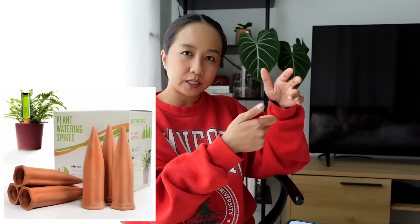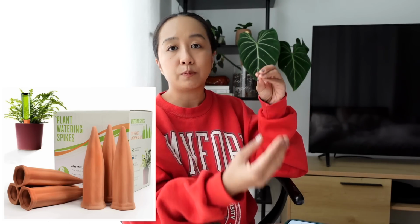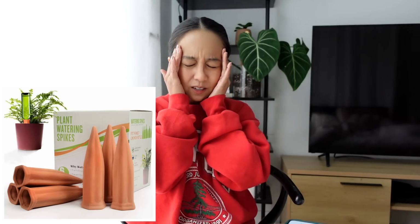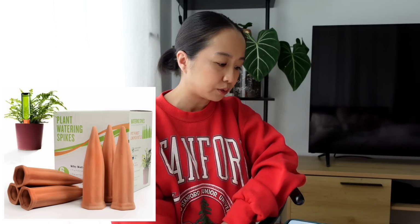I have seen ones with a little ceramic spike and a twisty knob so that you can attach a water bottle to it, and that way it doesn't spill out really fast. It just drips slowly, or the soil absorbs the water out of that tip, not ceramic, sorry, terracotta. I think it's terracotta. I feel like those might work a little better, but I have no experience in it at all, so I have no clue. But all of the self-watering bulbs that I've ever used have never worked for me.